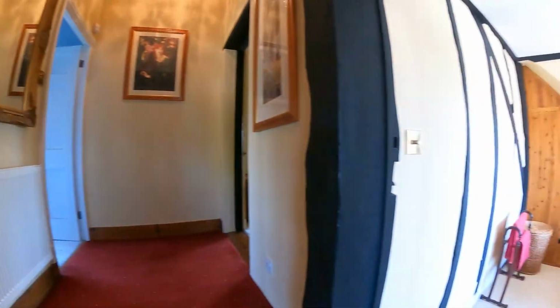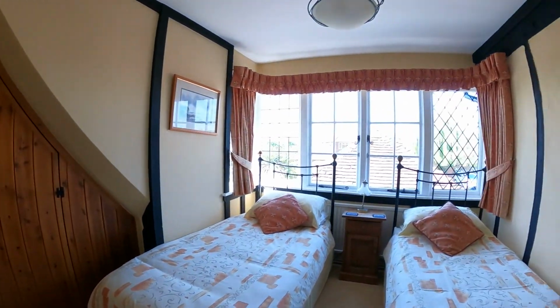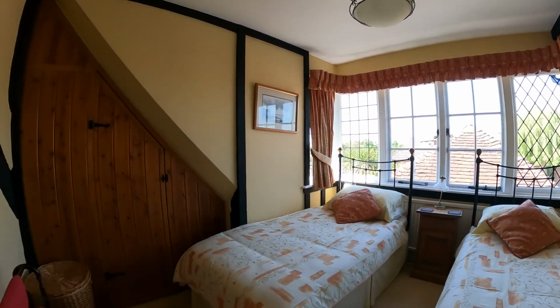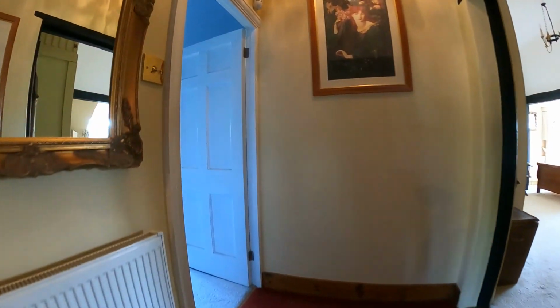Now coming out of the main family shower room here on the first floor, we're going to go across and take a look at one of the many bedrooms that we have on the first floor. Now this is the first of the double bedrooms that we have here. Plenty of space there to the right hand side for the beds, and of course you've got some fitted storage there as well.